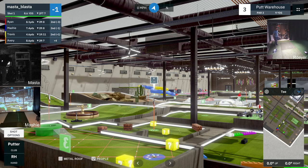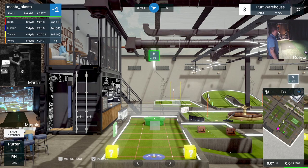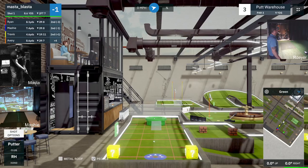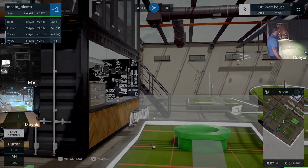Can you cheat and take a wedge right here and wedge it down? Yeah, I mean, you could. You do you. Or you could take your putter and just launch it up. Oh, I went over too. Dang it.